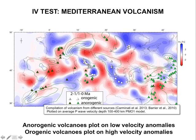And this shows fundamentally that there is an important signal coming from the mantle, contributing to this pattern. So the regions where you have low velocity and high velocity anomalies are probably the regions where you have upwelling, then decompression melting, and then magmatism.